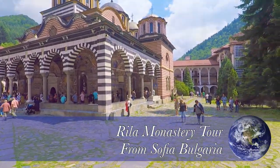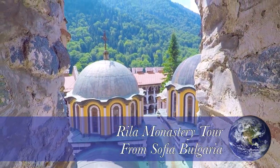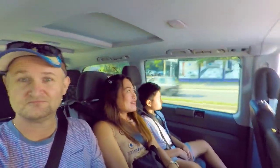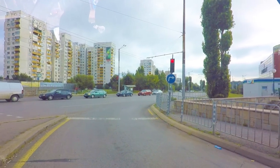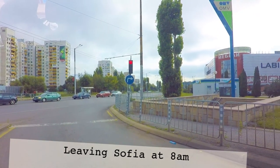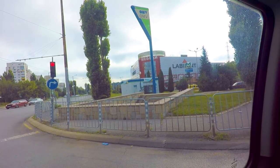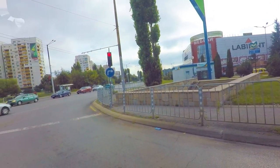This is the Rila Monastery Tour from Sofia, Bulgaria. This is a typical socialistic infrastructure. The big major boulevard in the middle, there is one actually which is going perpendicular.